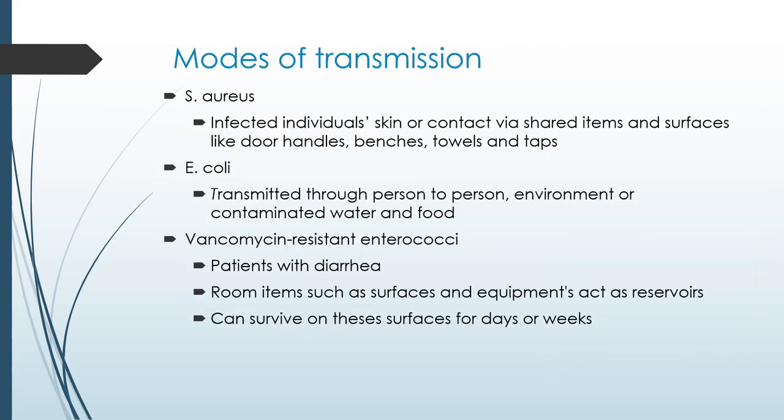When we speak about modes of transmission, we mean, how does the actual bacteria get transmitted from one person to another or from one object to a person? There are two types of transmission. There is person to person, and there's also, at the same time, indirect transmission that occurs with objects such as stethoscopes, bed rails, bedpans, ventilators, doorknobs, and so on.